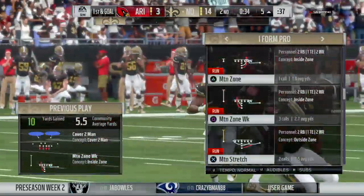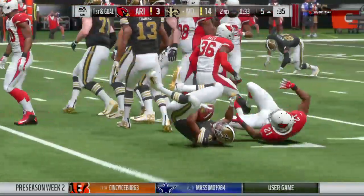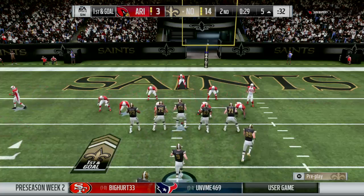And able to get him down, but he does reach the 5. They get 10 more there, and I believe that'll be enough for another first down. It will. I see building blocks.